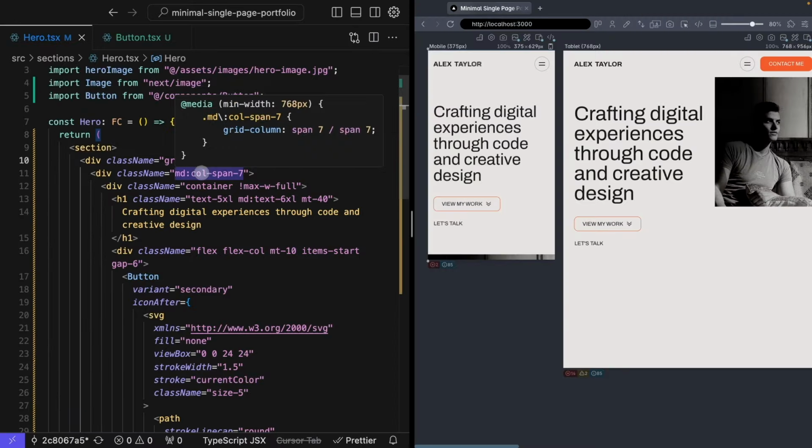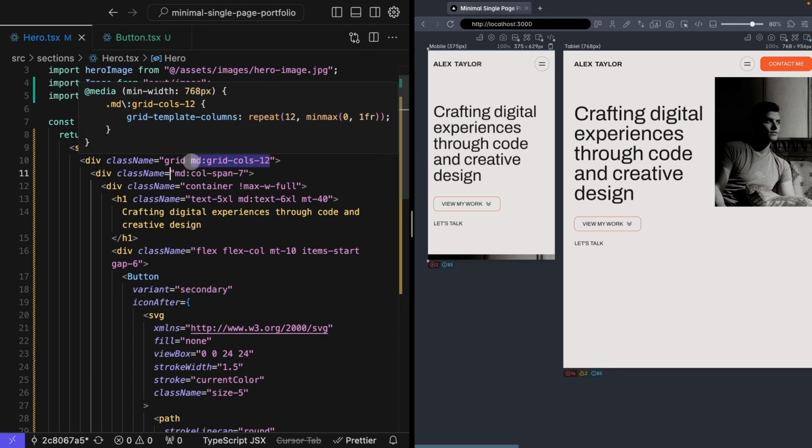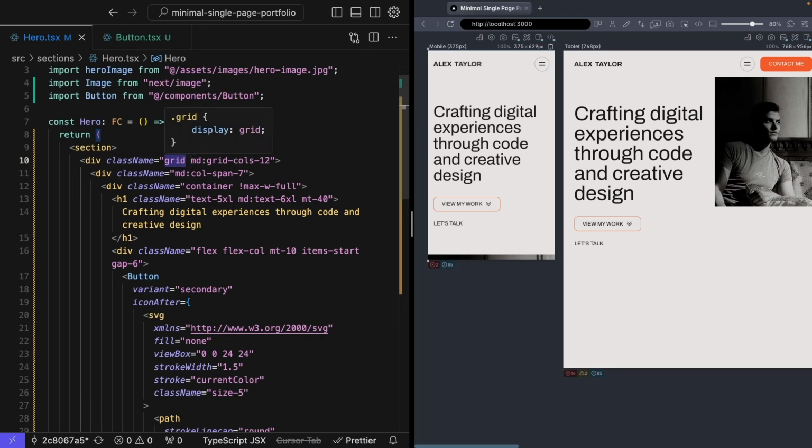Of course, the other way we could have done that would have been to make our grid 12 columns by default and just make sure that all of these are col-span-12 at the mobile size. So that would be another way. And we could also say grid-cols-1 and all that. So those are some different ways we can handle that. I think I like where we're at though, so I'm going to go ahead and leave that alone for now.